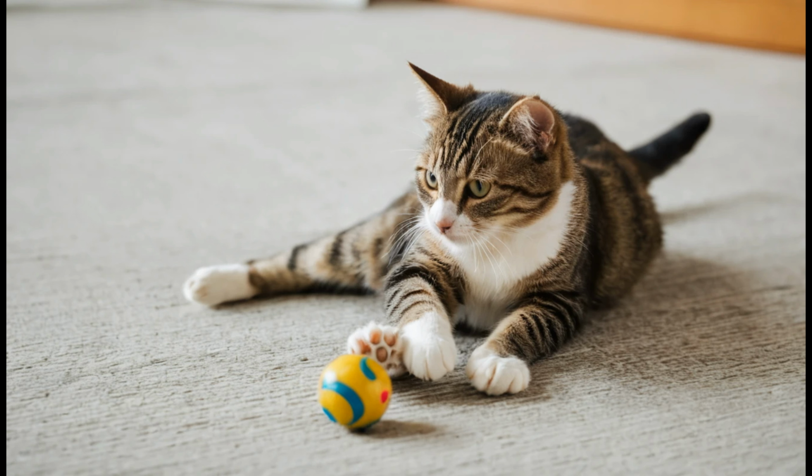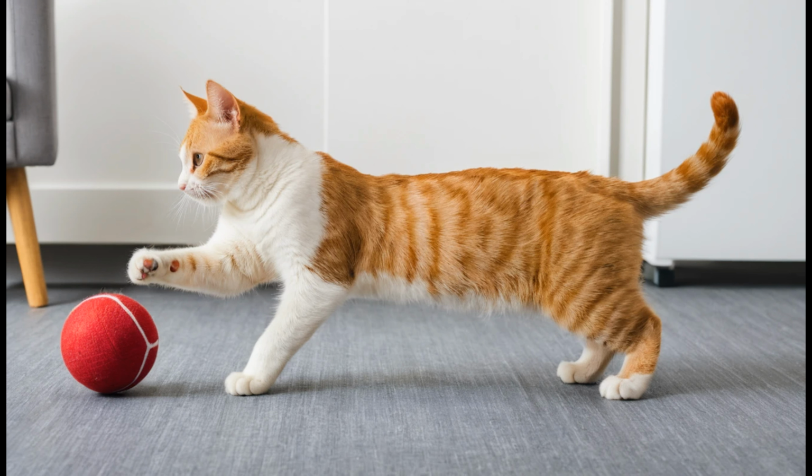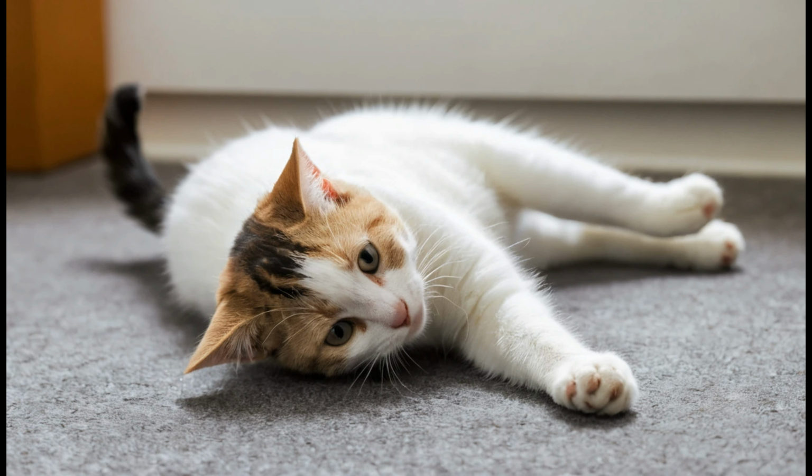In multi-cat households, cats may rub against furniture first as a way of maintaining their space and avoiding potential conflicts with other cats. In such environments, furniture serves as a neutral space that can help reduce tension and create a sense of balance before interacting with other cats or humans.